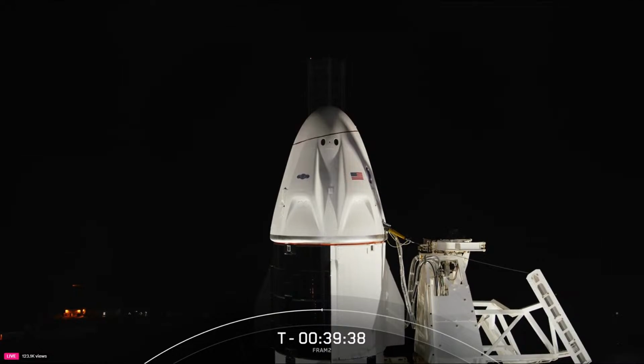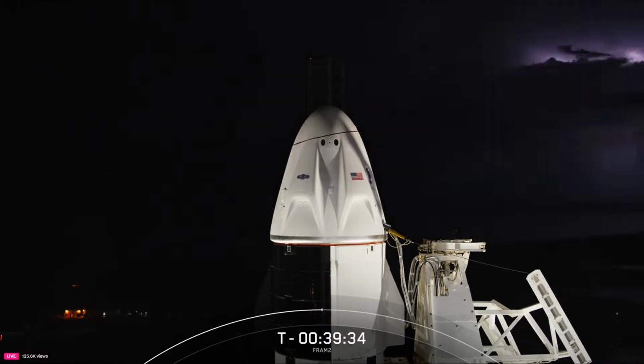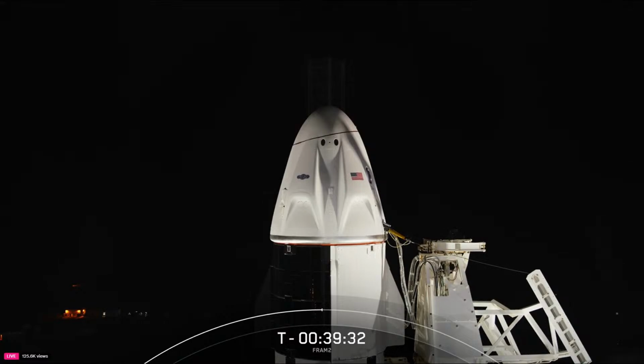System is verified armed. Excellent news. Confirmation from the Dragon team that the escape system is armed. So we're all ready and set for that propellant loading to begin. Yep, we got another 4.5 minutes before we can start propellant loading.